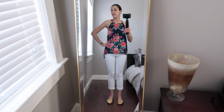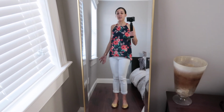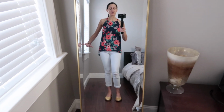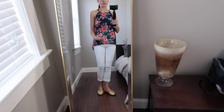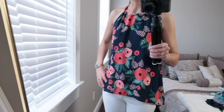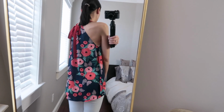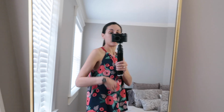And then of course we have the Rifle Paper Company top that I was so excited about. I think this looks really cute with those white jeans as well. So let me just get a little closer so you guys can see the print up close. Love these florals, love these colors. And then the back has a little tie detailing, which is also nice because it's adjustable, so that way you can make sure that the sides here aren't too low and gappy, or if you have a bigger bust you can adjust it to fit appropriately.